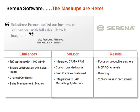Very pleased to be here with everybody today. We have focused for a long time on building a really wide and strong channel, and this Salesforce Partner solution has really enabled us to take it to a next level. So what I'll share with you today is briefly what challenges we faced, what solutions we put in place, and what we've seen in terms of results.